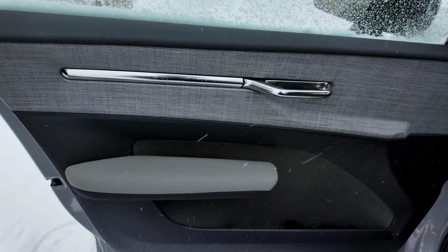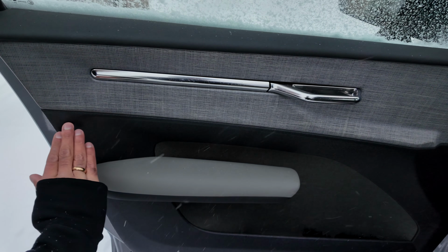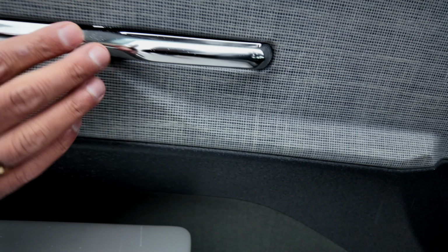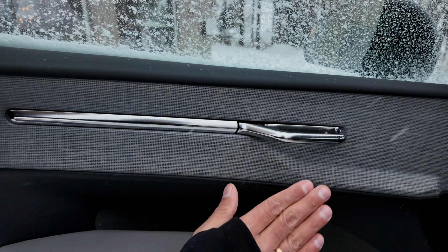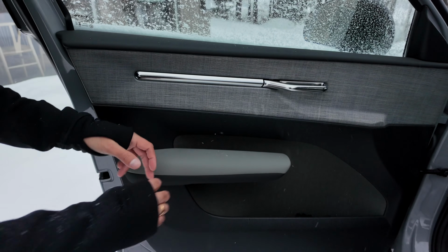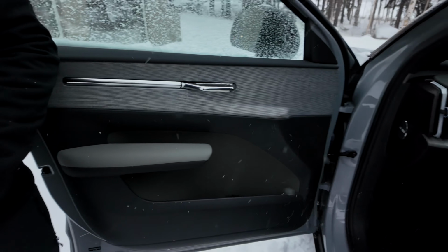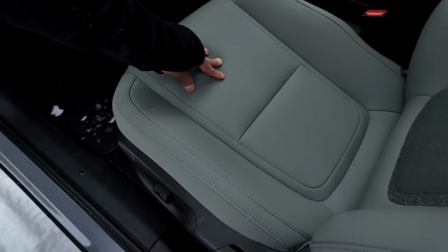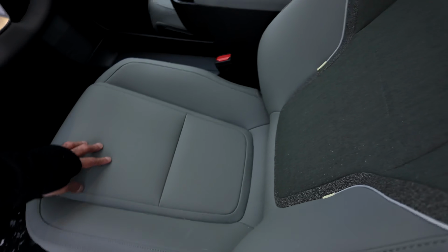But what I do like, of course, is that there's so much recycled material. If you look closely at this plastic, you even feel the texture. Very nice recycled plastic. Even a lot of the aluminum has been recycled. This is called Nordico, which is a leatherette. If we take a look inside, we can talk a little bit more on the seat here. This is made from pine tree oil that they source from Scandinavia.